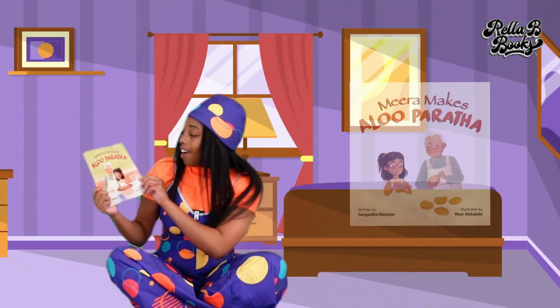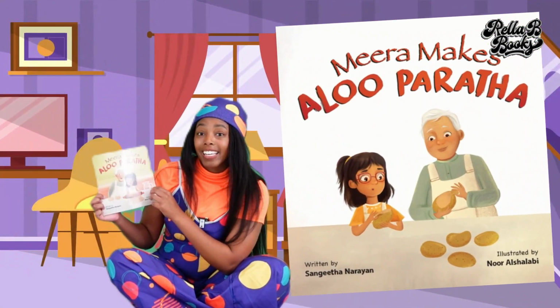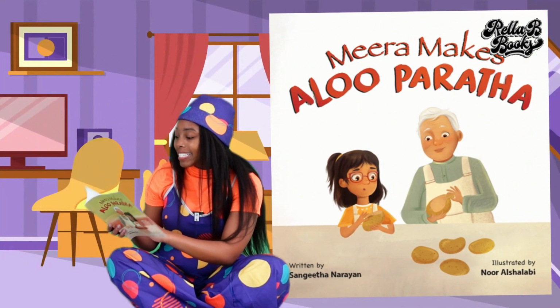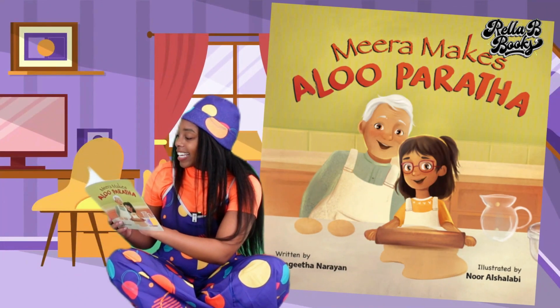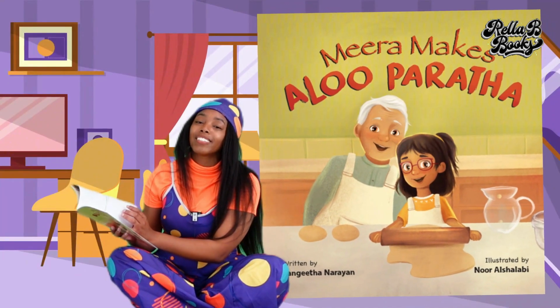Here we are. Meera Makes Aloo Paratha by Sangeetha Narayan. This looks so amazing. And the aloo paratha looks absolutely amazing. This is dedicated to all the grandparents and their grandkids all over the world.